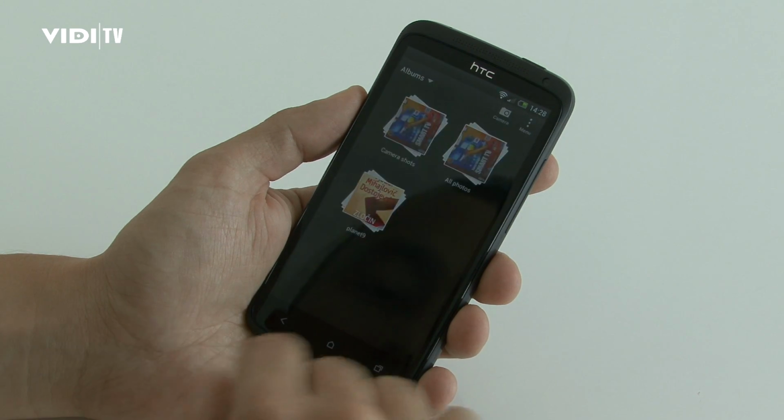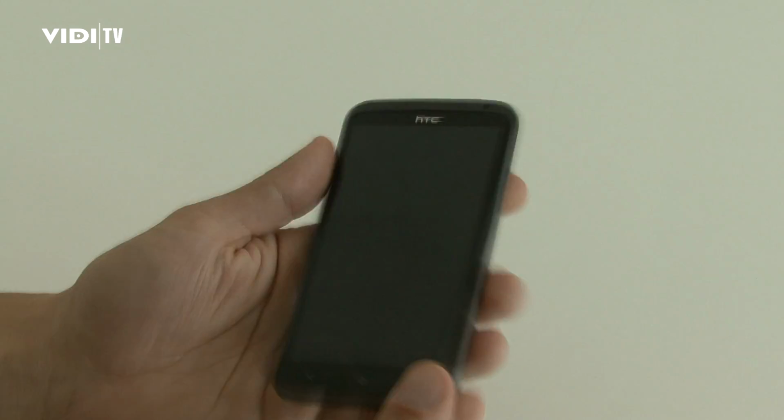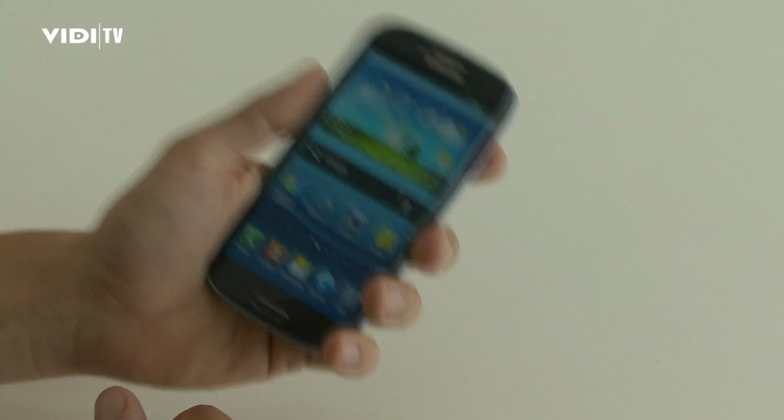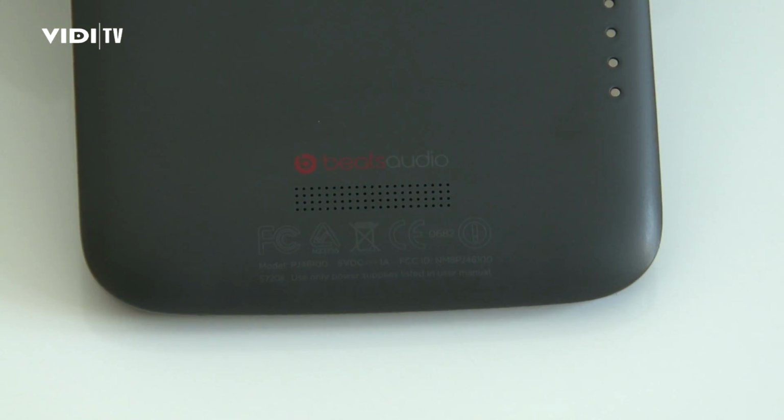One X has a unibody polycarbonate case, and it is compact and sturdy. Although more plastic and slightly bigger, Samsung Galaxy S3 feels better in hand. HTC has an edge when it comes to audio due to the Beats audio system.